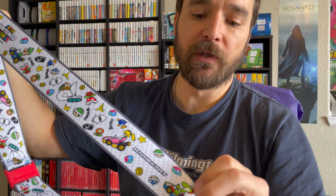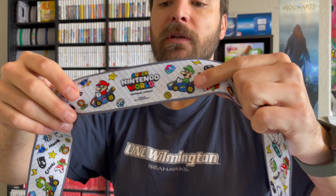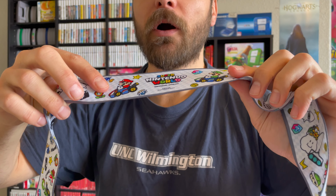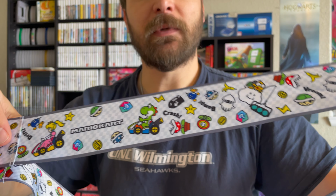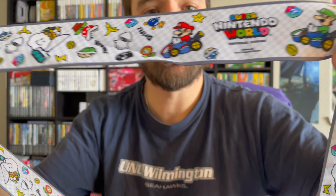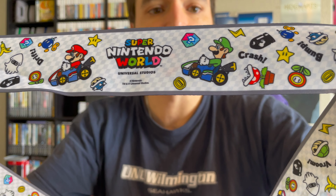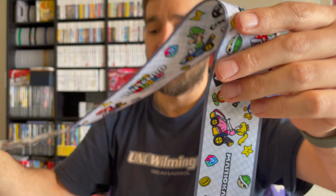As we move through it, you can see there's Yoshi, we've got Peach, Lakitu, Luigi, Mario. And it looks like it does the same in inverse as we move across. We've got all those different power-up items on there as well as the Super Nintendo World logo. So this is a pretty cool lanyard. And I've considered putting it on something that I use more often so I can actually display it.